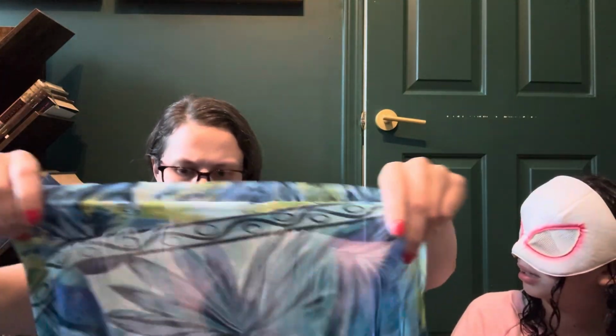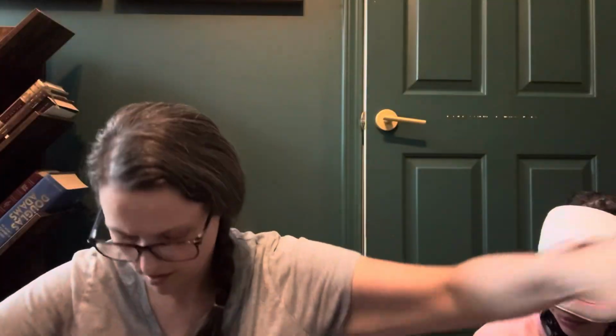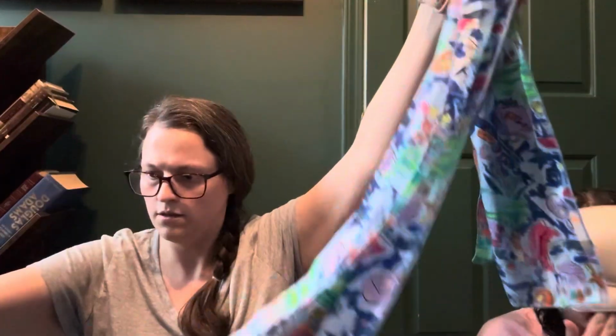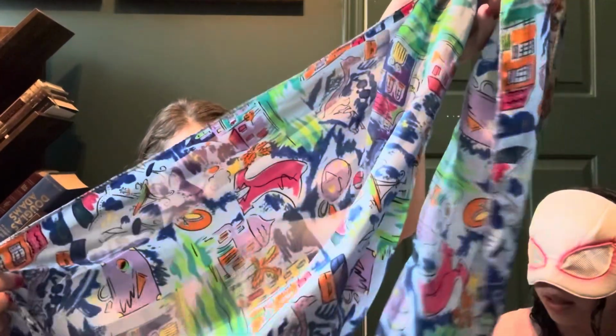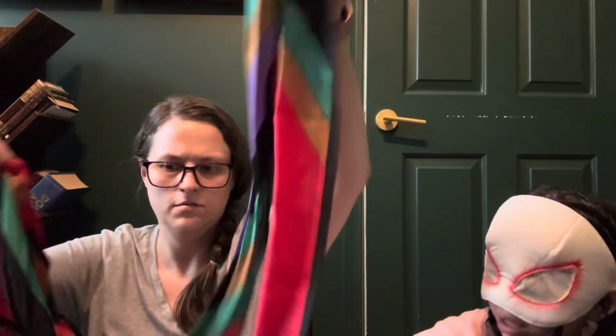Here's another scarf. I found this one. It's the same brand. I found the tag. Okay. There's this one that's really cute. I think this is another one of the Oscar ones. Nope. Just a super cute print. Yeah. Here's a super cute print.